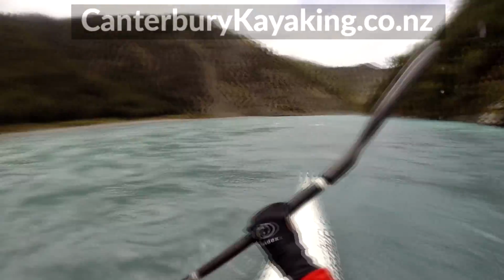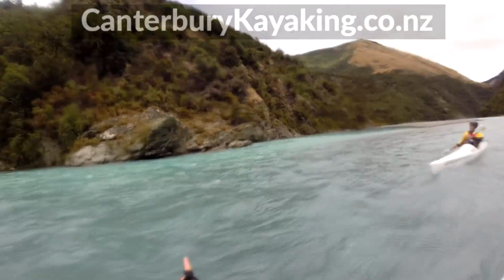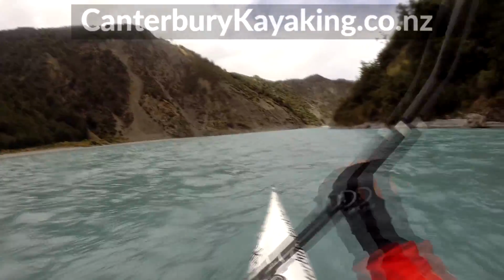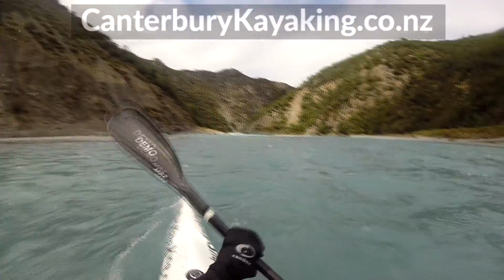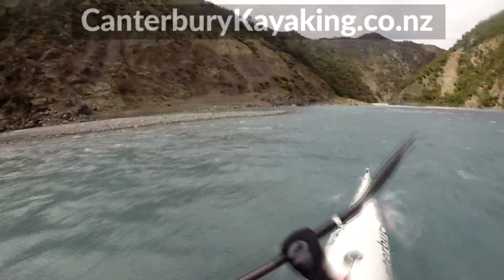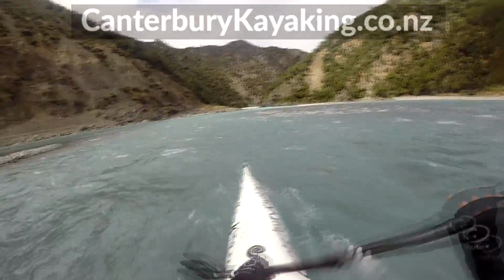You're about halfway. Well done. On the right, Sticky Yardie Rock. You want to be moving right when you see Sticky Yardie Rock. The river's quite wide, so by moving right, you're going to set yourself up for this middle chute that's going to bring you down into the main flow again.